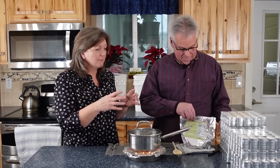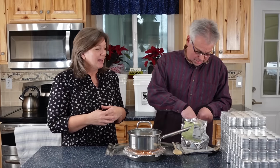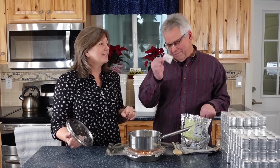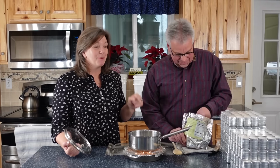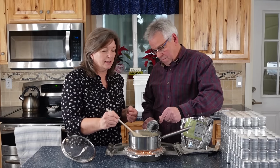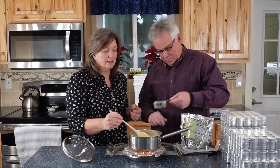What we're going to do now is we have some Valley Food Storage emergency food. It's their bucket that we were able to give one of these away for our 100,000 celebration, so we're really excited. And this is some that we have left, this is the Irish pub cheddar soup. Don't eat the packet, it's an oxygen absorber. We'll get rid of that. Very important, right? So I've just heated up the water in advance, and I'm just going to stir this in.